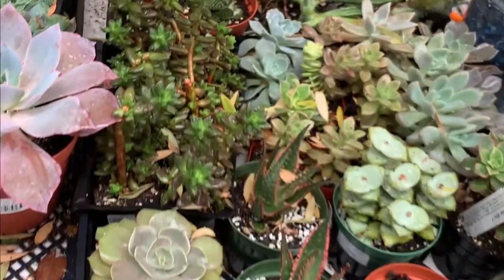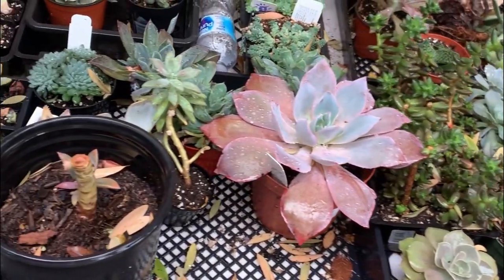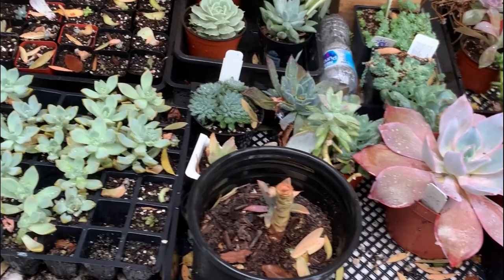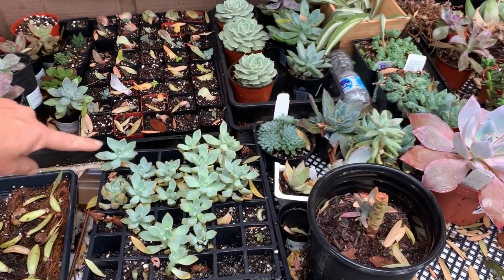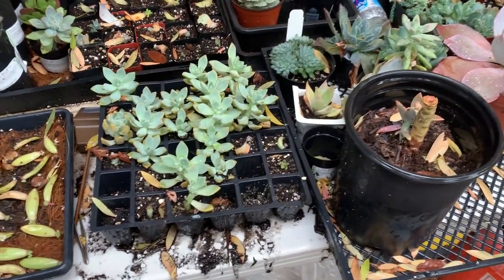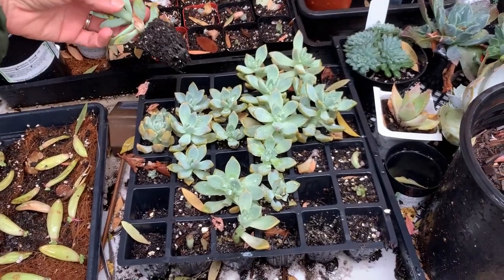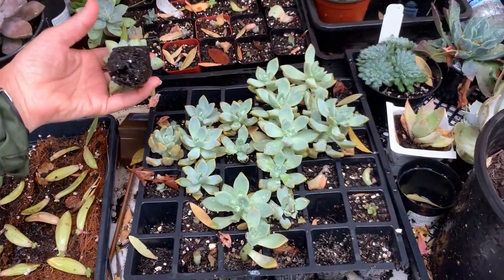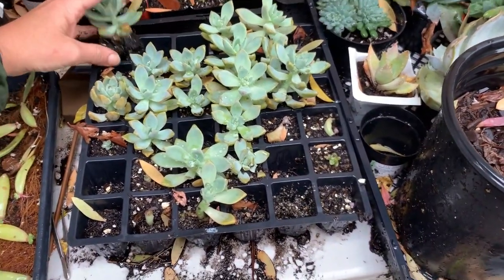And then I have this table over here with all of the ones that are still in pots that I sourced from elsewhere. These actually were all taken from a plant that we have in the yard, and I just popped them into some soil, and they're rooting up too. Let me show you, that's all root. It's all root within there. So that's exciting.